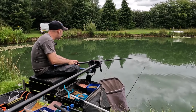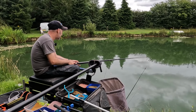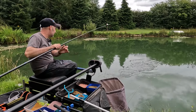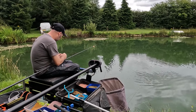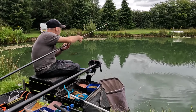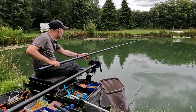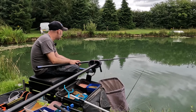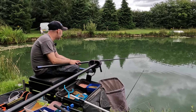So if I can get it to the deck, bomb it through. That is a roach, but it's a bit smaller. So the roach are definitely below those perch and rud. Just drop it straight through. There's a little bit of fizzing going on as well.